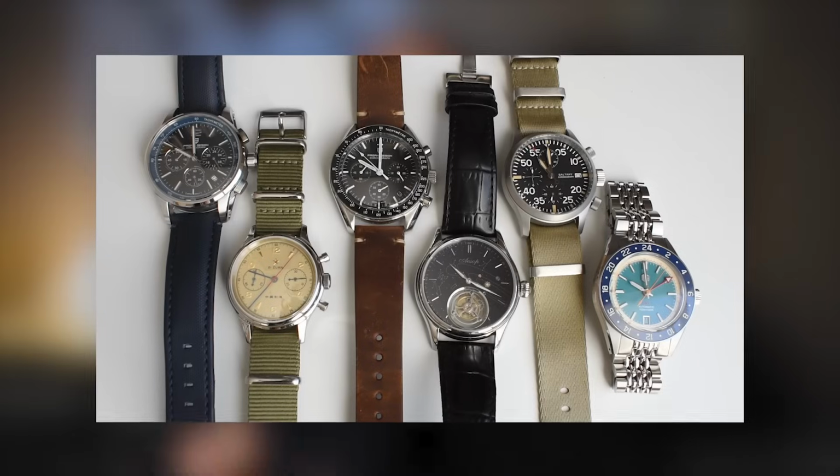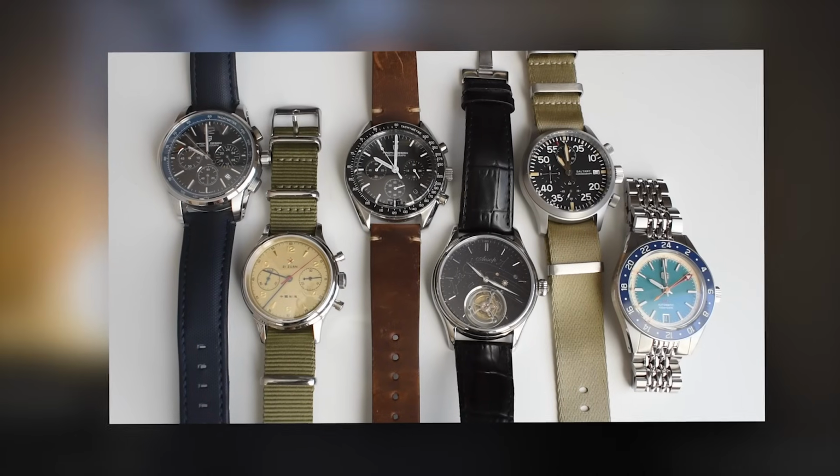All of the watches in this test I have reviewed. I own most of them. I have them right here next to me, and I'm going to go from the least expensive to the most expensive.